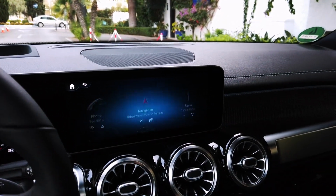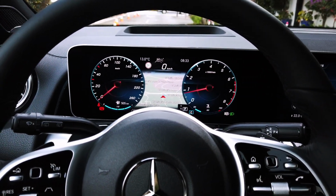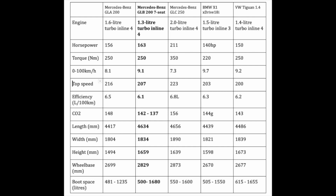It's close in size to the GLC. We'll pull up the chart here for you. You can see right now, so actually, it is almost the same size.